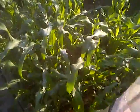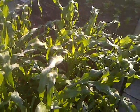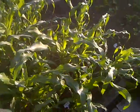This one, lots of sweet corn. Doing really well, getting quite tall now. It's about 2 foot tall, looking really nice.